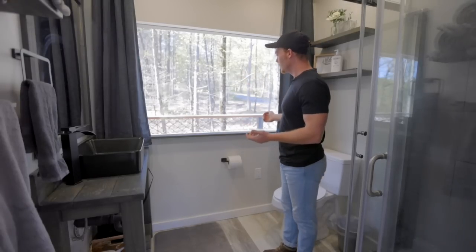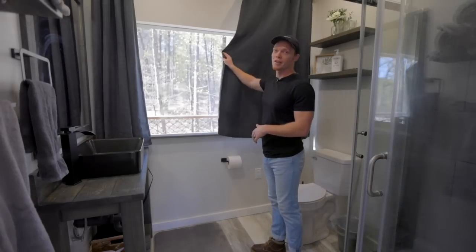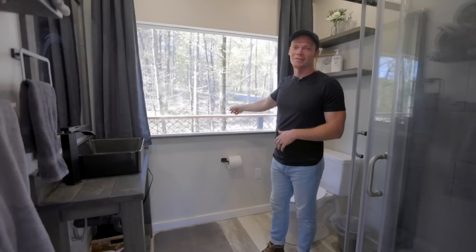The only thing about this one, if you're going to the bathroom, just make sure you close these, because if not, people could walk right by there on the deck and just see you going to the bathroom.